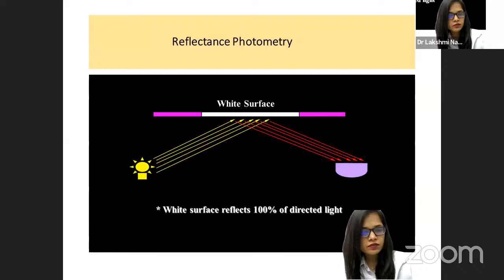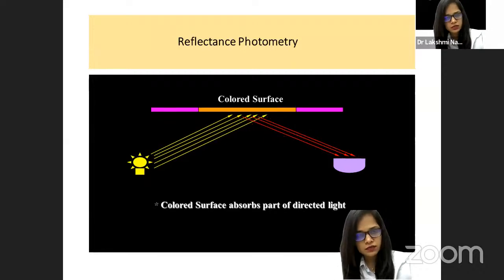But in the white surface, if we have a colored surface, the presence of glucose will make the white surface a colored surface. So a colored surface absorbs part of the direct light, and you can see that not all of the reflected light is directed. So based on how much glucose is present, which will lead to the color of the surface, the light is absorbed, and henceforth signals generated will be equal to the glucose present. So this is how reflectance photometry works.